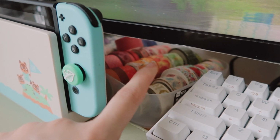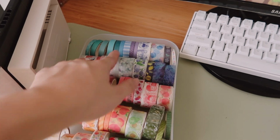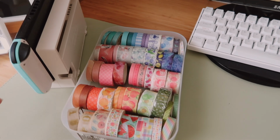right here, hiding behind a Nintendo Switch. Let me just pull it out real quick. And I like how I color coordinated it as best as I could. I do love journaling, so washi tapes are a really easy way to just make the page look more aesthetic.